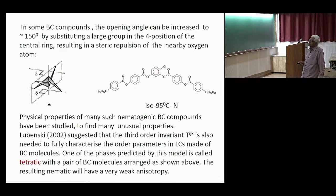Lubensky, maybe it ends with a Y. I am sorry for the improper spelling. He developed a very detailed model of the nematic liquid crystals. There's a very long paper. The third order invariant, Tijk, is also needed to describe the order in such liquid crystals made of bent core molecules. And one of the structures he considered has this kind of arrangement, two molecules sitting like that. And he said such pairs of molecules can form what is called a tetratic phase, which will have a very small anisotropy, practically zero anisotropy, optically. So this was one of the things that he predicted.